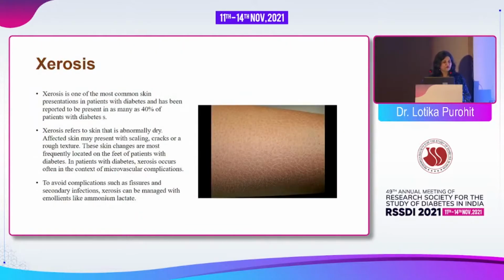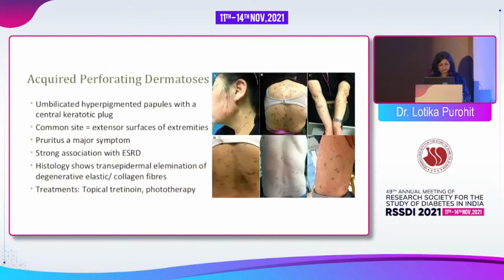Xerosis is also something which is very common, the dryness of the skin which occurs in about 40% of people with diabetes. It's usually because the skin becomes abnormally dry, there is scaling, cracking, the skin becomes rough, and to avoid complications like fissures and secondary infection, you should apply some emollients.